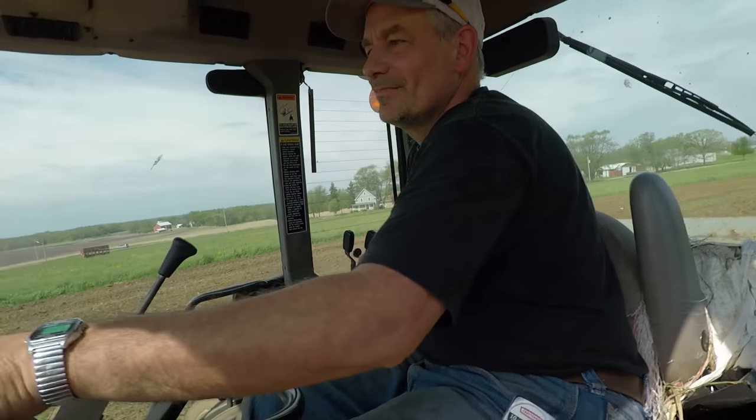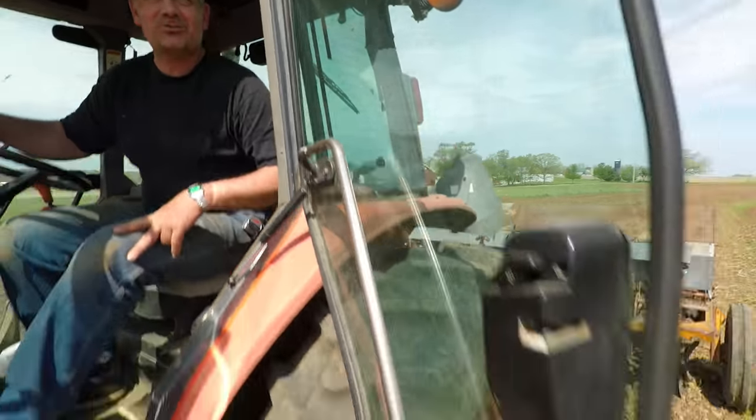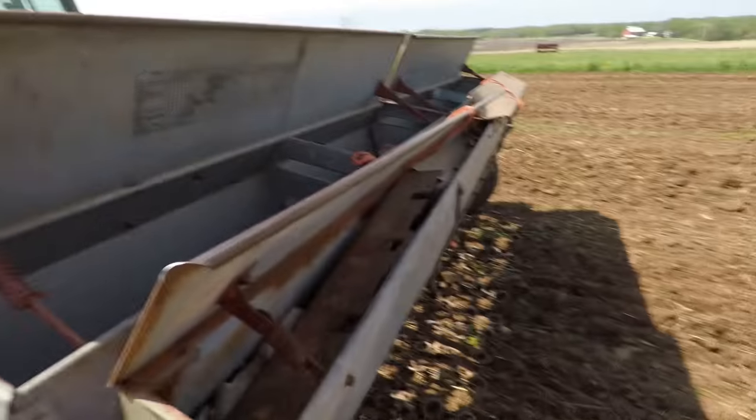Air conditioner working nicely? Sure is. You came at the most opportune time. Right out there is a rock. Can you pick that up and set it on the wall? Yep. Add to the collection.